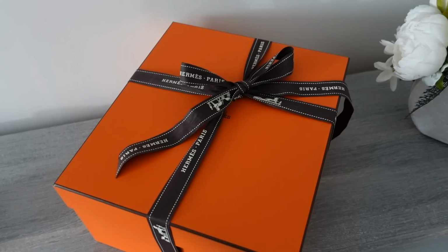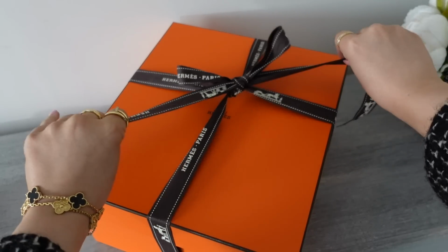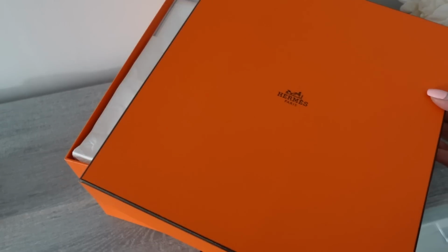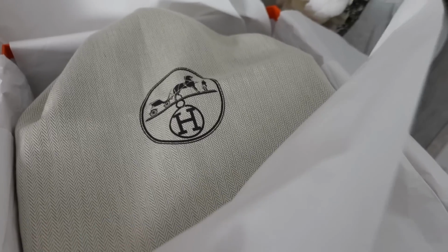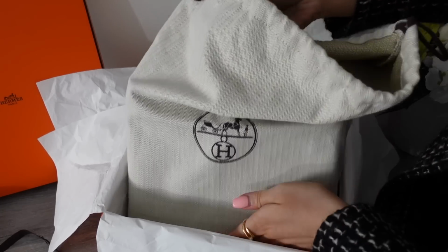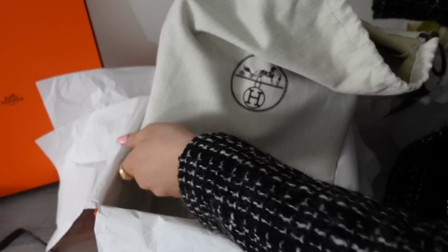How many of you guessed the color? Here she is, my new baby Birkin 25 in Togo leather, a taupe color, contrasting stitching, yellow gold hardware. She is perfect. Let me remove the felt. I'm being extra careful. So yeah, this is my new baby Birkin in the most perfect color. I'm so happy I went for this color, guys.